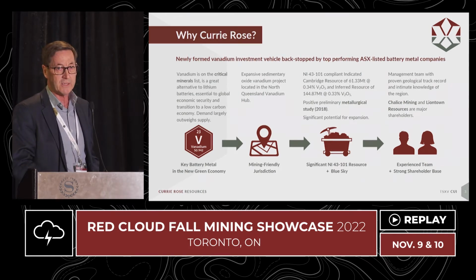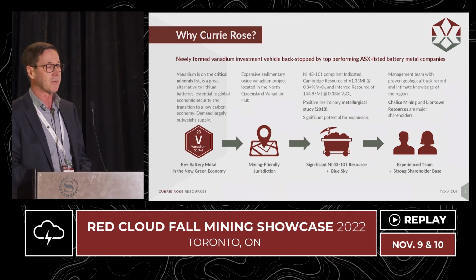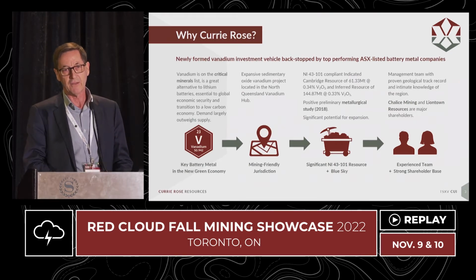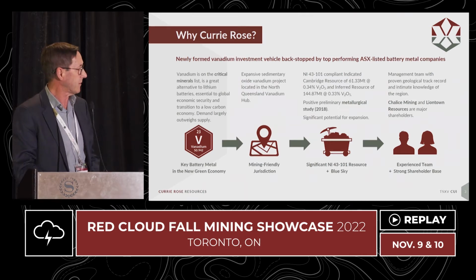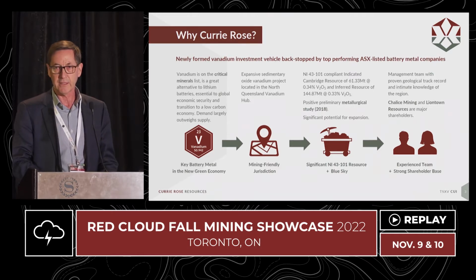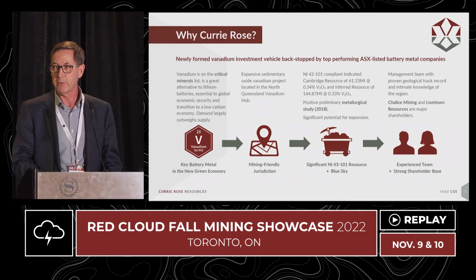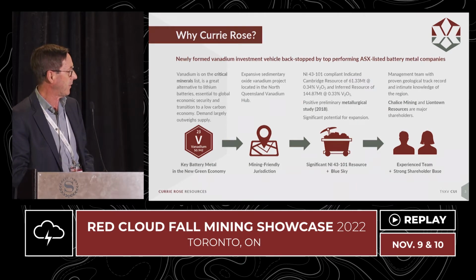So we've recently improved our resource, and I'll go into a lot more detail on that as we go through the presentation, but we've gone from 84 million tonnes of 0.32% vanadium pentoxide to up to nearly 200 million tonnes, and that was purely by re-looking at the existing resources and adding in some additional holes that hadn't been included before, and I'll go into a lot more detail on that as we get further into the project.